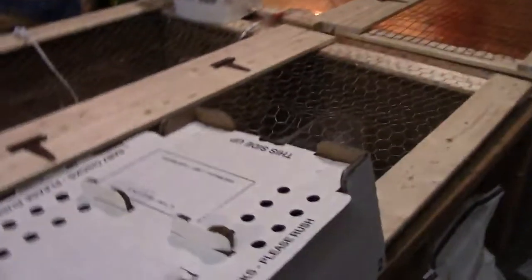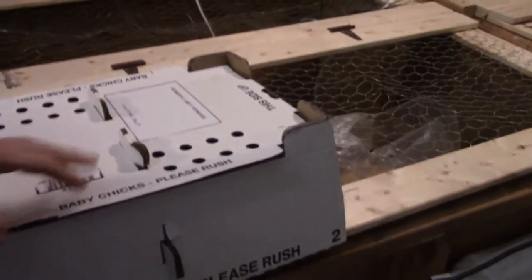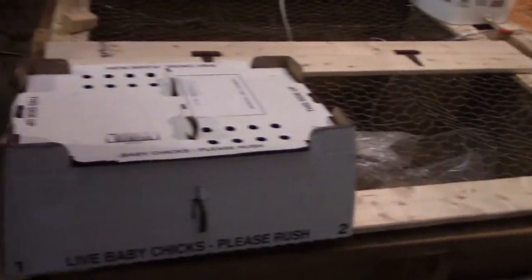And on this episode of 3BTV, well, it's part two of our chick arrival. So I got the phone call this morning from the post office that our chicks had arrived. So this is box two. Let's go ahead and open it up and let's see what we've got inside the box.